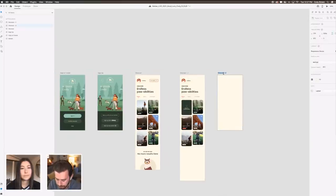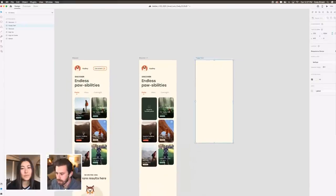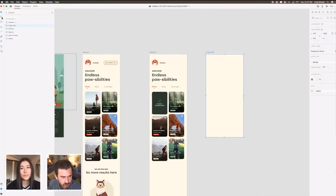Call this live cam. You know what? Let's call it puppy cam. And I think what we're going to do here is create a shape, because this is going to be sort of like a drawer or a pop-up that covers up the screen. So when you click that, it just slides up into place, and then maybe you could slide it back down with your thumb.